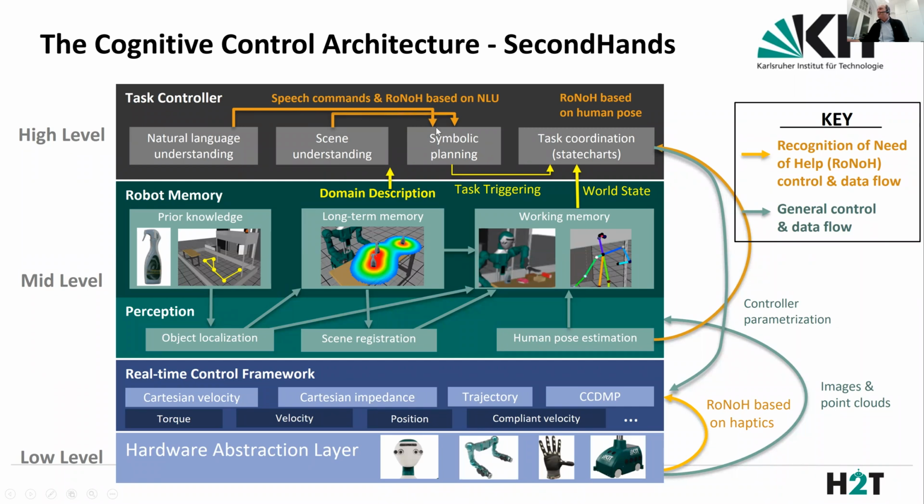This is very important information which should be made available to the symbolic planning in order to generate appropriate plans. But also important are the arrows here which trigger, for example, the execution of certain skills, or the adaptation of the working memory and the scene representation in order to monitor the execution and to replan.